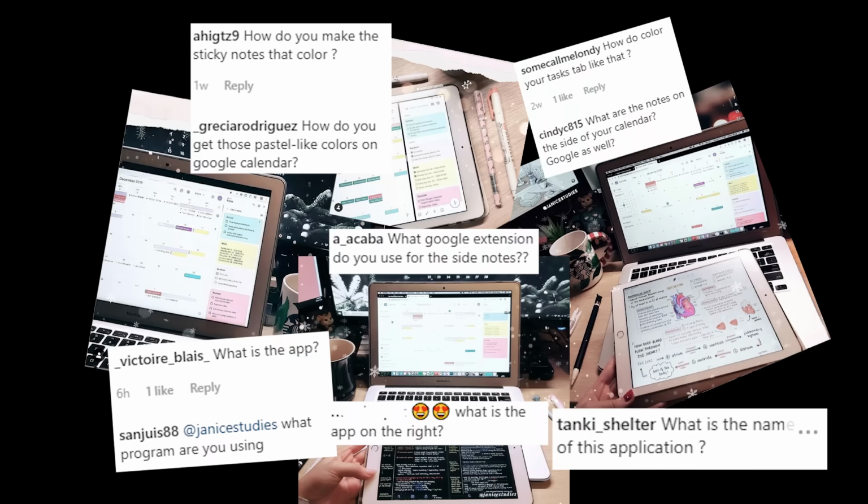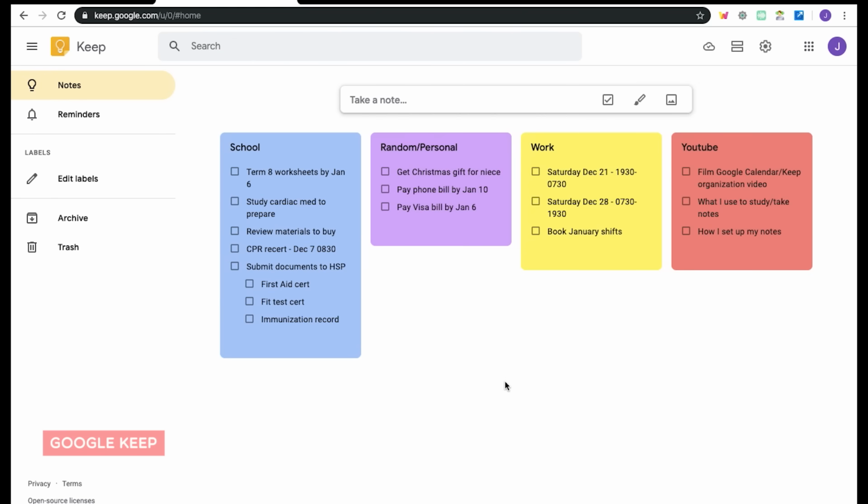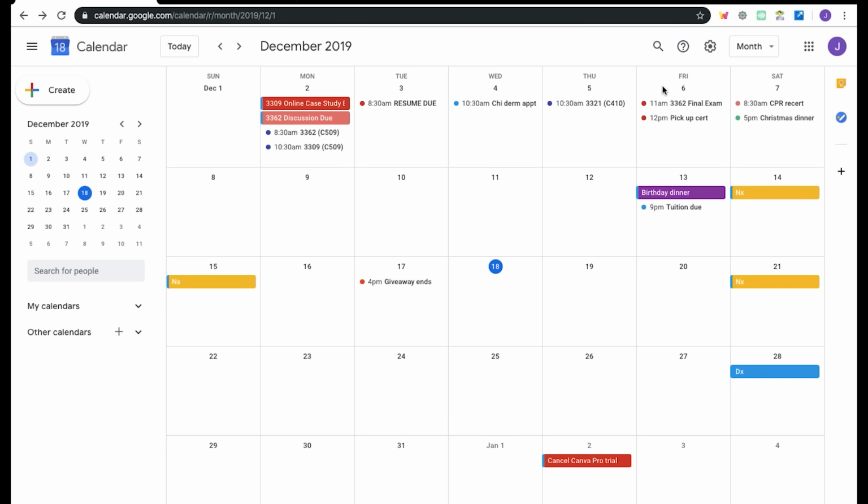I'm going to show you how to create a simple and compact organization system. This is Google Keep. It's a free note-taking service from Google. As you can see, they're kind of like sticky notes. And this is Google Calendar.